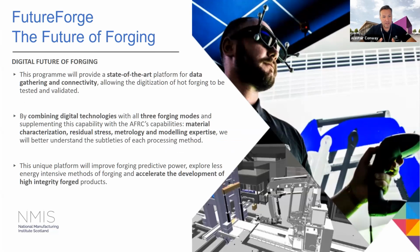It combines obviously the three forging modes that we have with some of the existing capabilities we have in the centre: material characterization, residual stress, which my colleague Sala will talk about in a few minutes, and also our metrology and our modelling expertise to allow us to better understand the subtleties of each processing method and provide a very predictive method of forging. So it allows us to improve the forging predictive power, explore less energy intensive methods, and basically accelerate the development of the high integrity forged components.